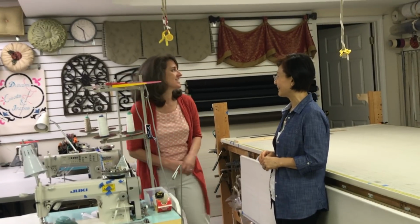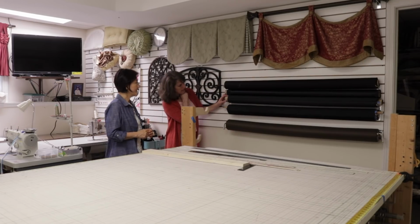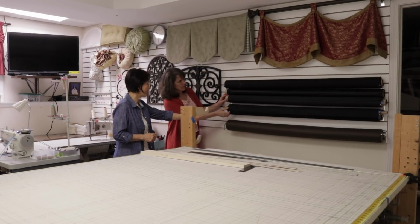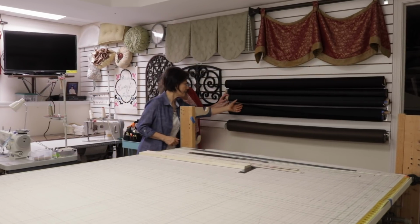Great. Very good. What's this selection of black lining? The black lining, this is all the black lining, but this is the blackout. Blackout.